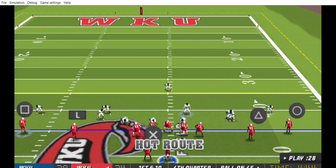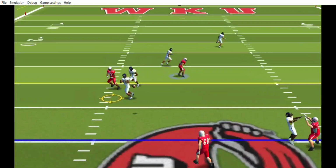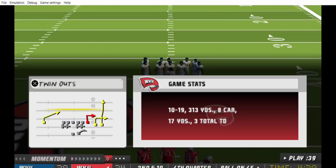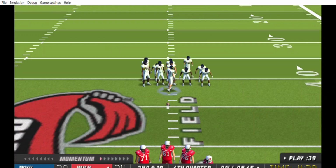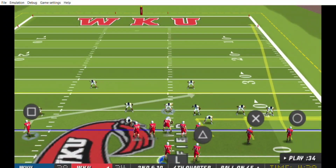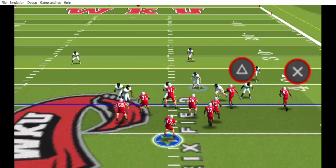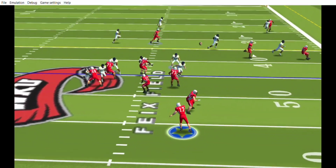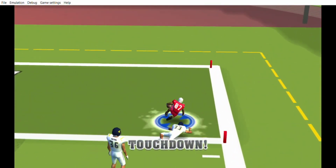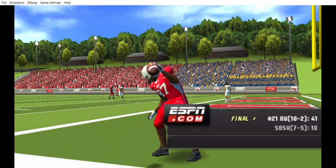Set. Blue, 53. He drops back. Looks. Brown rifles it over the middle. Almost picked off. Cole was the intended receiver on the play, so that'll make it second down. Second and 10. Ball on the 45-yard line. Western Kentucky lines up with three receivers. Set. Looks to pass. He looks. He throws it. Stopping for extra yardage. And he comes up with his second touchdown catch of the game right there.